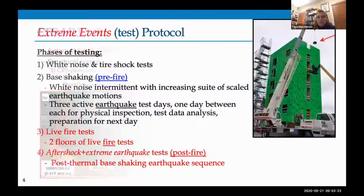We performed a wide variety of tests on this specimen, beginning with low amplitude white noise. And in fact, we did everything we could to it, including tapping the building with tires, as you can see in this photograph in the upper right. We performed base earthquake tests, 3 active earthquake test days with a day in between for physical inspection. Thinking about that aspect in the protocol was important for us in terms of understanding and allowing us to document the state of the structure, analyze the data, and prepare for the next day.